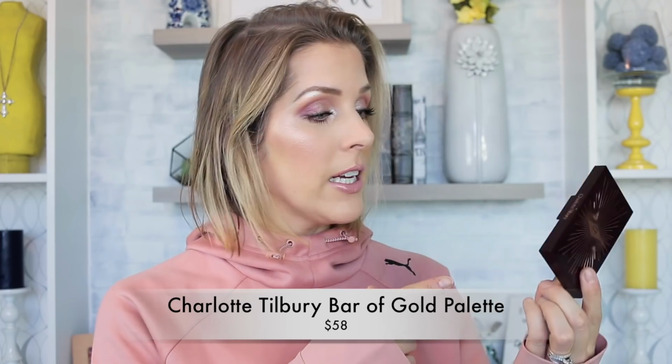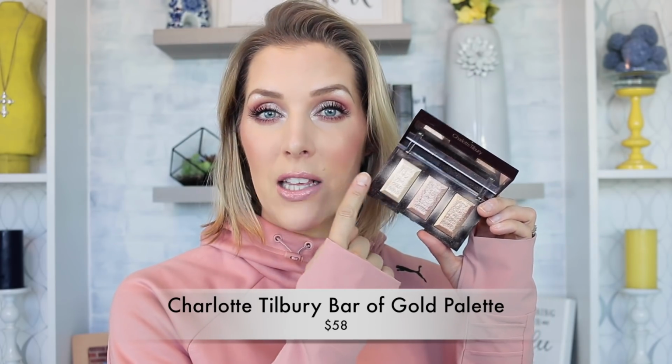It's not the cleanest packaging because, if you can tell, I swipe my brush through all three colors. I really don't pinpoint one color unless I'm using it as eyeshadow. But this is the highlight that I have on today. It's so pretty. It melds into your skin. There's absolutely no discernible shimmer to it at all. And it really looks gorgeous.